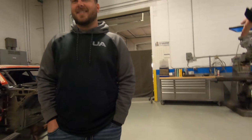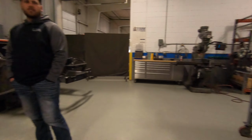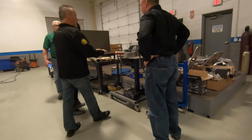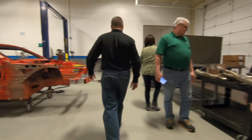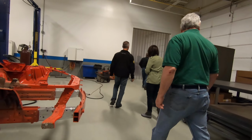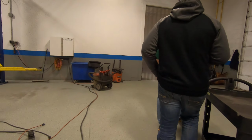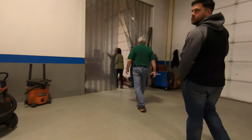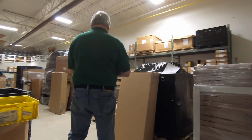No, we buy it from American Racing. It's not a big facility, we don't have enough room for 69 sets of the big parts, so there's a lot of trucks coming and going here all the time.